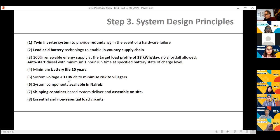We work at a low voltage DC for safety reasons. These people do not understand electricity or risk. So you do not want to be working above 110 volts DC, because that's very dangerous. So we generally work at 48 volts DC, and then we convert to AC for the distribution. All components are available in Nairobi for the Kenya systems, and it's a shipping container deliver to site convert approach.